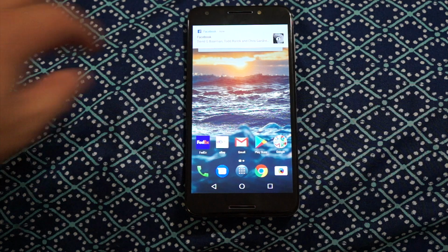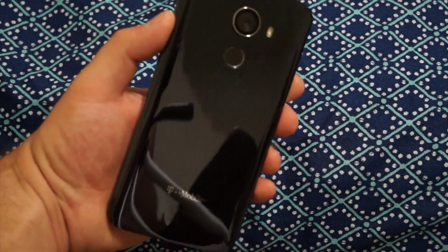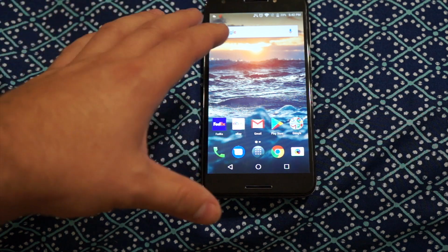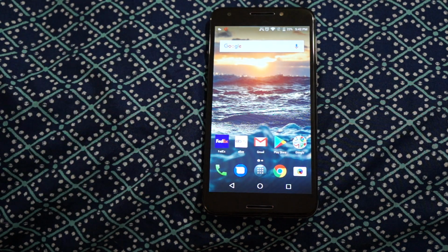The camera quality on it. It has a 13 megapixel rear camera, fingerprint sensor, 5 megapixel front camera. I believe it has a 3000 milliamp battery. It does not support quick charge, which is very disappointing nowadays. It does take this phone a good while to charge.